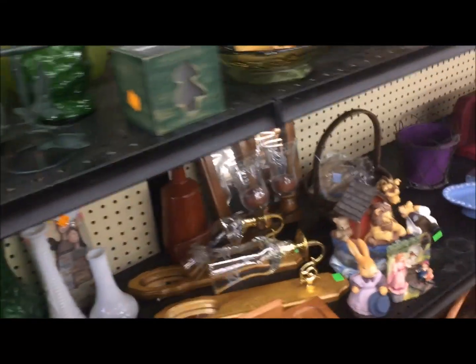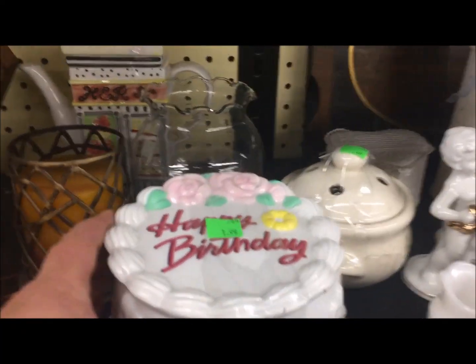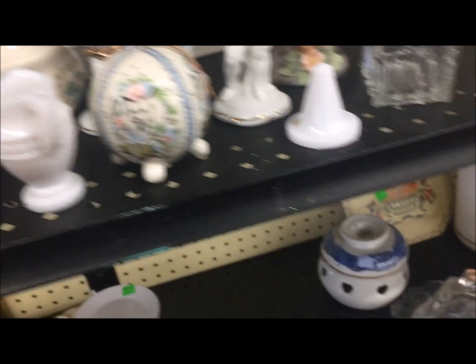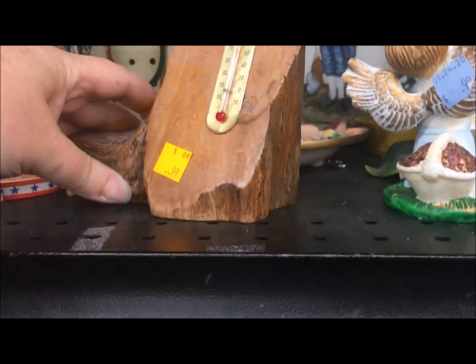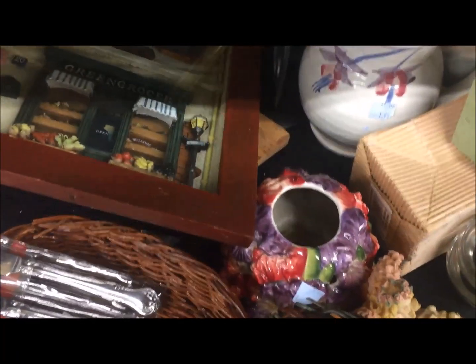This is the store that I used to avoid, but since finding some really great stuff here on my last trip, I'm much more enthusiastic about it than I used to be. Does anyone know what this happy birthday box is for? Because I feel like I'm missing something. There's a trivet, but I've got a bunch in a box at home, and a vintage thermometer that in hindsight, especially looking at that 99-cent price tag, I should have brought home.